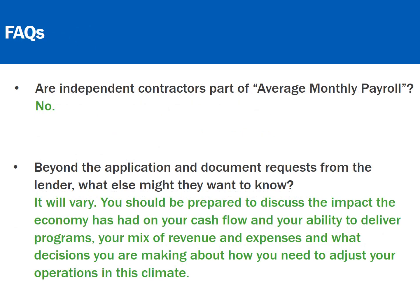Lastly, there are 3 questions that have come up frequently that we wanted to share with you. First off, many people have asked, are independent contractors part of average monthly payroll calculations? Simply put, no. The newly released guidance from the SBA clarified this.